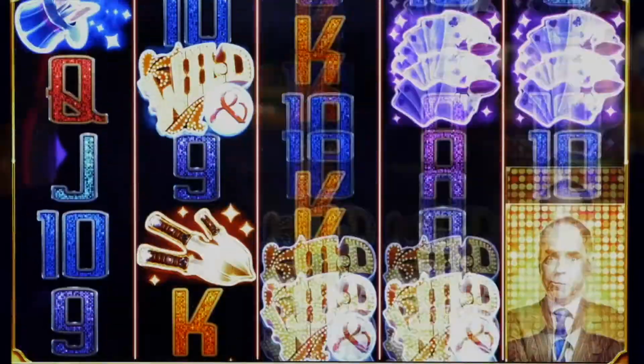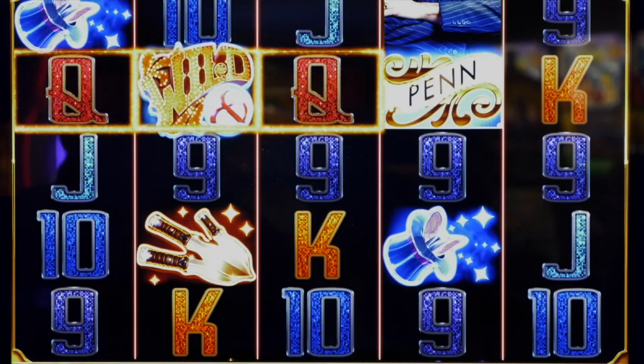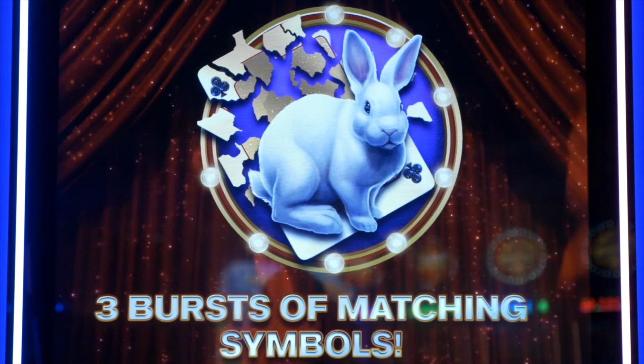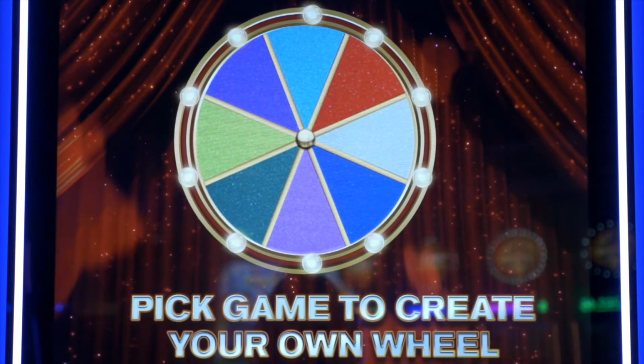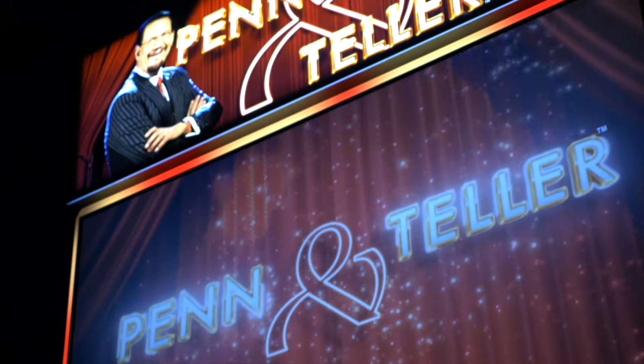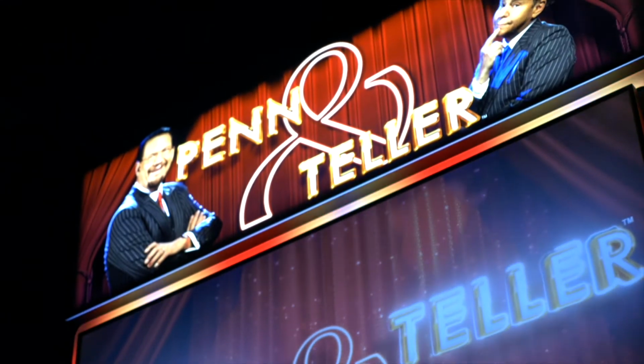You'll be mesmerized as rose petals magically turn into the valuable wilds, and the Penn Teller wheel bonus lets you pick cards to enhance the prizes on the wheel, and then spin for the biggest prize. Come play Penn Teller the next time you're at Swinomish Casino Lodge.